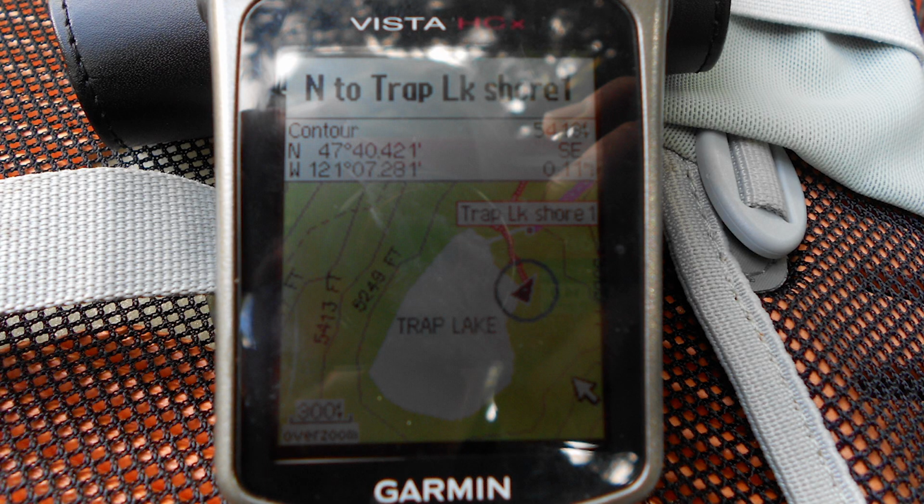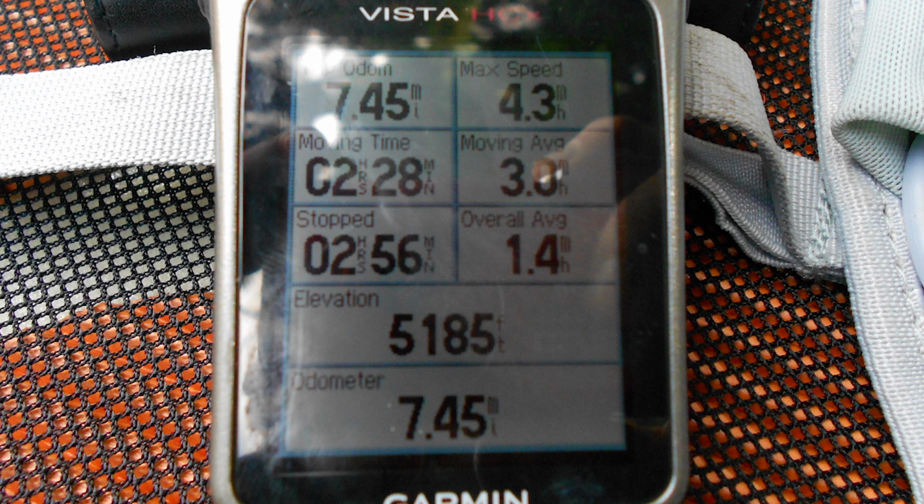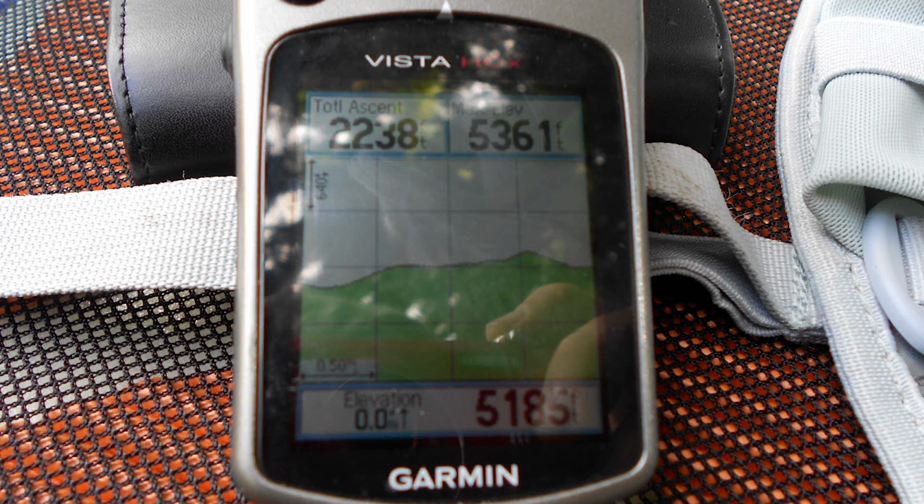Well, we've made it to Trap Lake, and the guidebook said it was 4.5 miles. False. My GPS put us at 7.4 miles, so I guess guidebooks don't count the ups and downs so much. Elevation gain of about 2,200 feet.